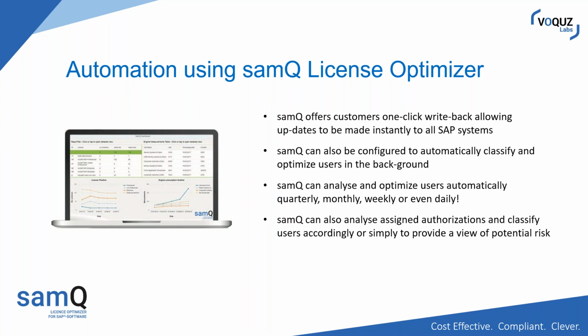It's got a one-click write-back function, so once you've performed an analysis or you're reviewing the results of a monthly or quarterly analysis, you've got a one-click write-back function, and it rewrites all the corrective changes to all the SAP systems instantly. So the analysis is done automatically, and the administration of the system is also automated for you. It can be configured to do that automatically, so you don't even have to click a button. It literally will just do that all in the background, keeping everything tidy.